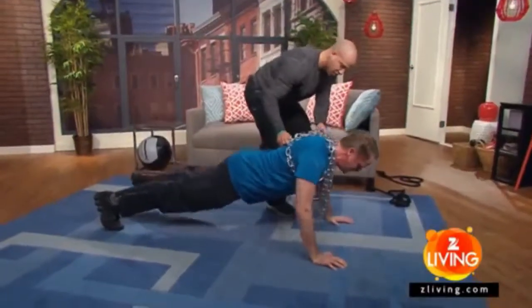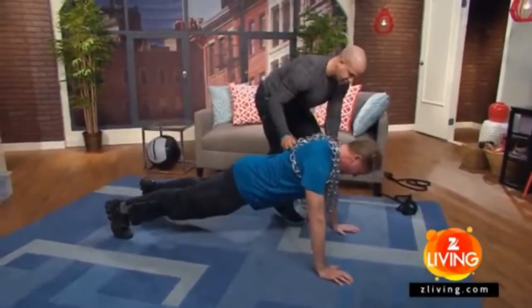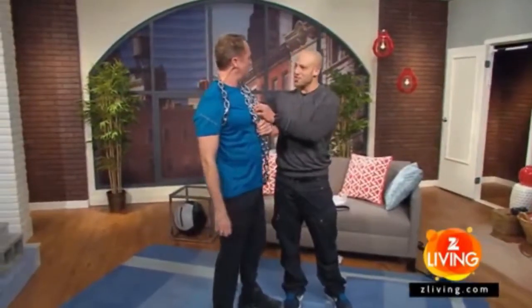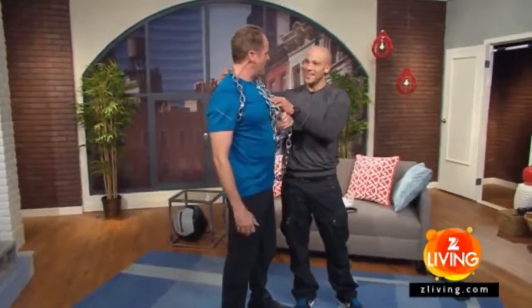So if you're rehabbing a shoulder injury or just want to keep it safe, this is perfect. All right, Todd, let me just help you up over there. And as you can see, with the chain shifting around, it's a great extra. It's an added challenge. It's definitely different than, you know, your good old bench press.